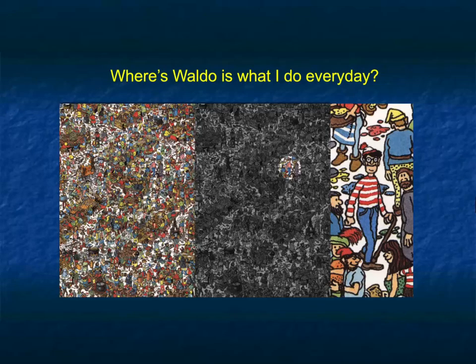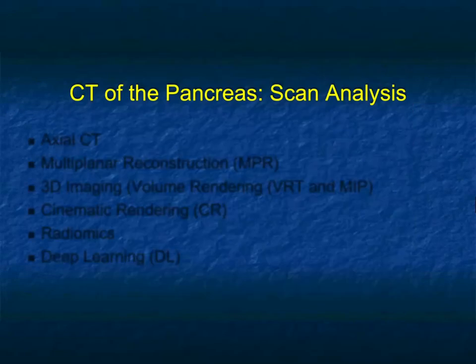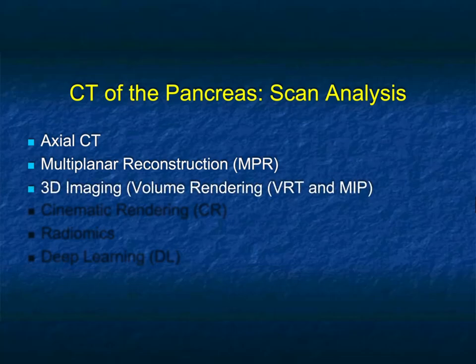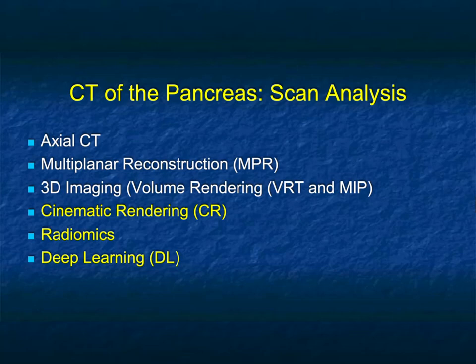So it's really this combination of looking at many things that becomes a challenge to us. So we think about where we stand. Typically, axial CT, we talked a lot about using multiplanar routinely, coronal and sagittal, and many people do that now. We talk about the value of volume rendering and MIP imaging. Despite many excellent articles and the clinicians wanting it, it's rarely done. We've written a bunch about cinematic rendering now, and I'll show you that. We're looking at radiomics, and we'll show you that, and more deep learning beyond just radiomics.